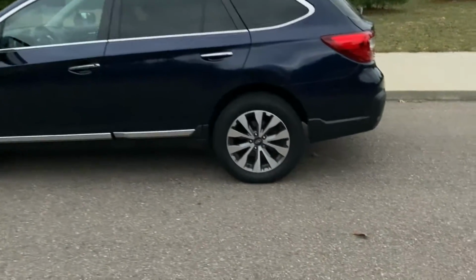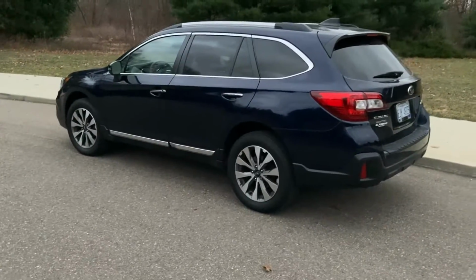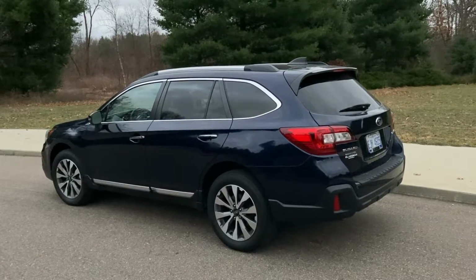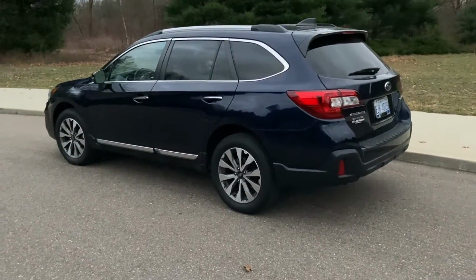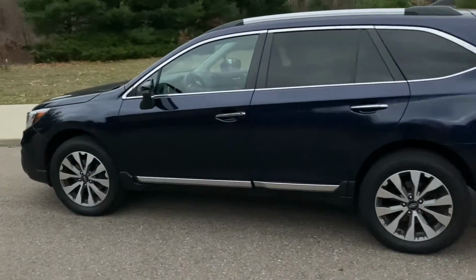And it doesn't really look like that, but I think the thing is that the underbody of the car is pretty much completely flat. There's nothing hanging down too low, because the CVT and the Boxer 4-cylinder are very compact, so you don't really have anything hanging down too far. So it's kind of an advantage from a packaging perspective.